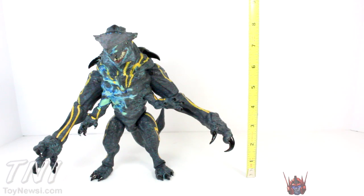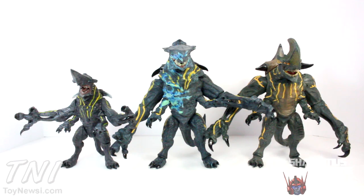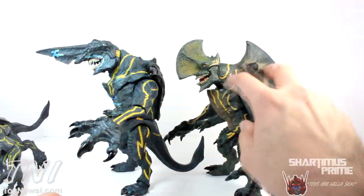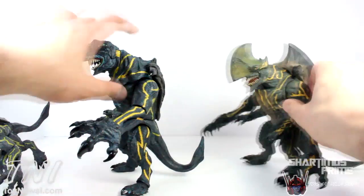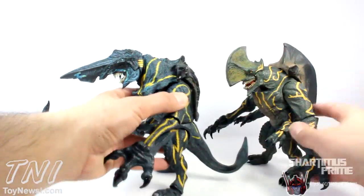This being a large figure, Knifehead stands at about 8 inches tall. And here's our Wave 3 Knifehead compared to Wave 1 Knifehead and our Wave 3 Trespasser. You can see this Knifehead is the tallest one out of the three. I did not mention earlier that this guy does have a separate neck piece that has been applied to the base figure over here. There's no cut right here around the neck on Trespasser, so he is the original sculpt, and then Knifehead does have this cut over here where you can tell they've just added this piece over here. So he is the larger figure out of the two.